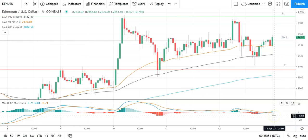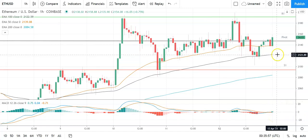Looking at the MACDs, we have a bullish cross at the start of the day supporting this early morning upside. On the EMAs, 50 has pulled away marginally from the 100 and the 200, also a bullish indicator. So key through the early part of the day, avoid a fallback through the pivot at 2147, break back through to 2190 levels to then target 2300s.